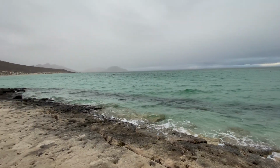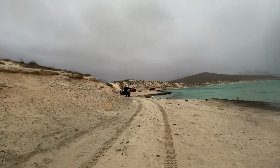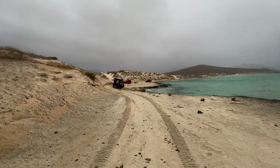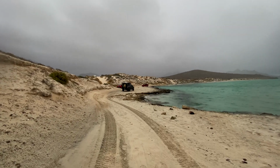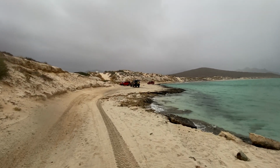The rain is here, and we're going to split. Headed to La Paz for some coffee and maybe a reprieve from the rain, because I don't really want to be out here on these remote beaches.